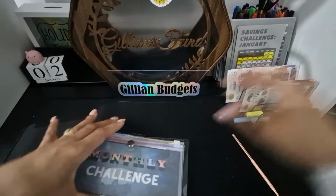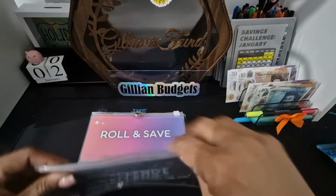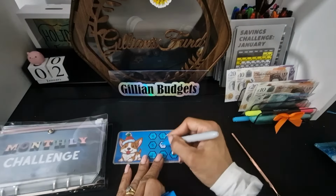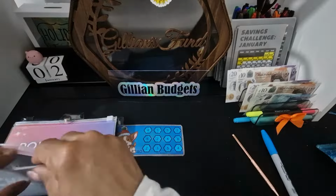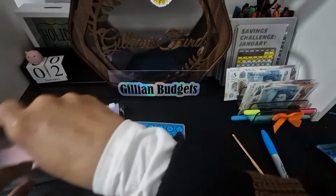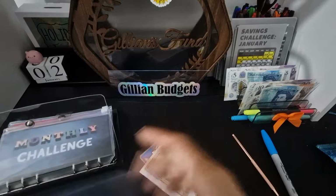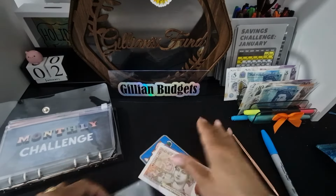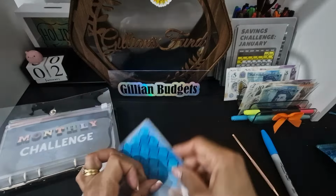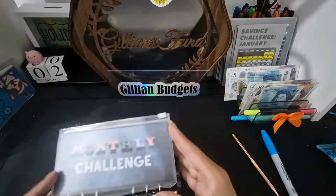£45 into my monthly binder. Right, let's see what we can finish off in this binder. So to finish off this challenge, we need £10. Right, so this challenge saves 40, so I've got 20, 30, 40, which is correct, and it is now complete. So that goes into the box. I'm going to keep that envelope in there, so that's why I'm putting it in a separate envelope. So that will go into my completed box. Put that there for now.